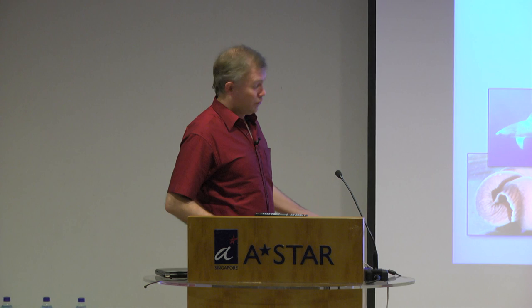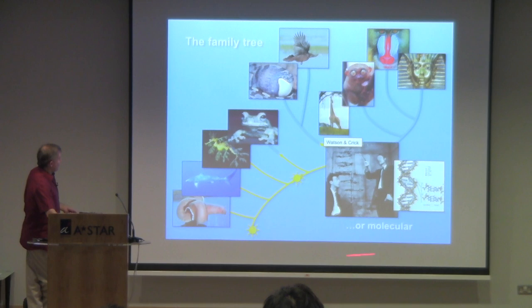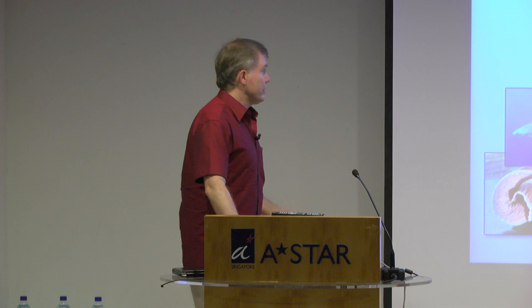course, and I really had to put this picture up, since the discovery of the genetic code in particular, molecular data has really overtaken morphological data as a tool for phylogenetic reconstruction. And if you're going to look today at the relationships of any of these guys shown in the pictures, of course you'll do it on the basis of molecular data.